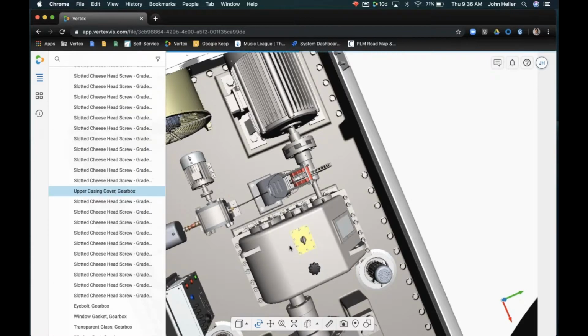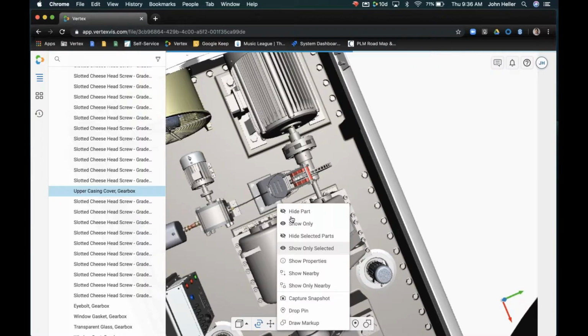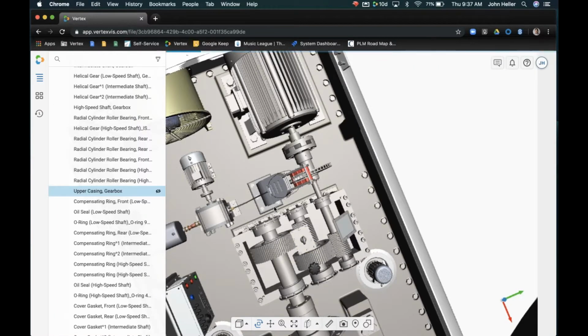So again, a very, very powerful system here that shows you the scalability of the platform and its ability to take large data sets and quickly make them available for purposes of collaboration.